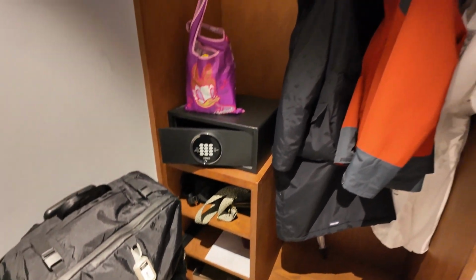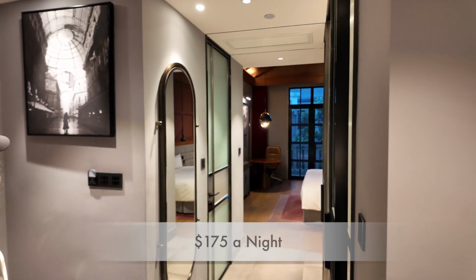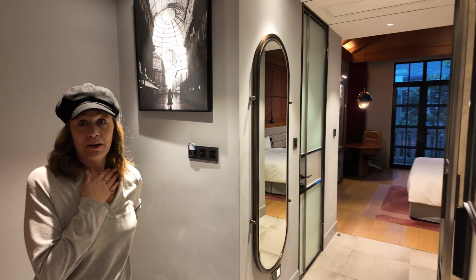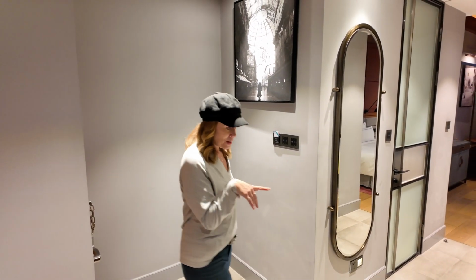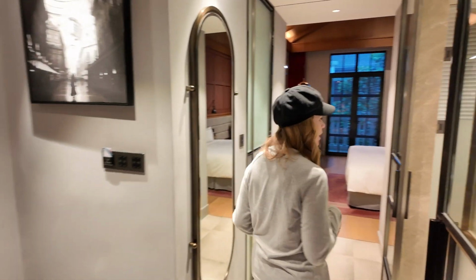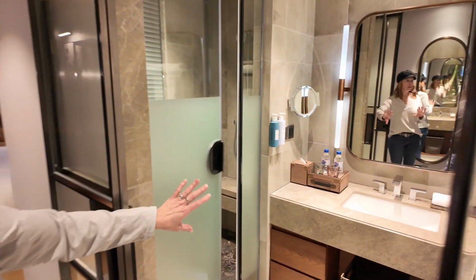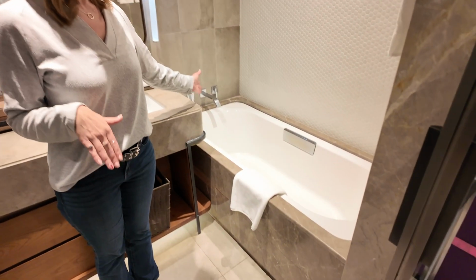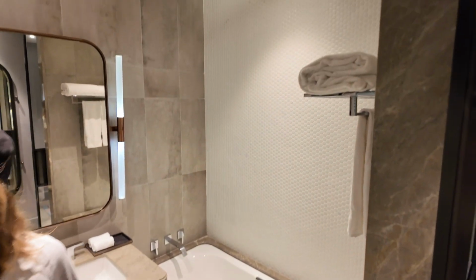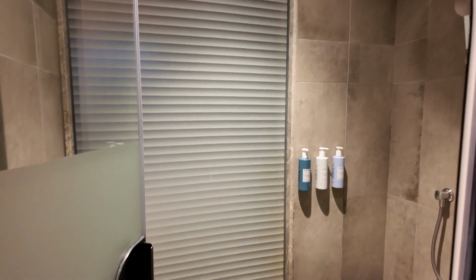I mean, this place is gigantic. Huge for what we paid. I'm stunned. We didn't know what to expect because we couldn't find any reviews or videos on this place. So you walk in through here, and on your right is the tub and the shower, and they're completely separate, which is fantastic. Huge tub. And the shower even, I mean, this is insane. Look, it has blinds. You can cover it up or open it up if you want to let light in.